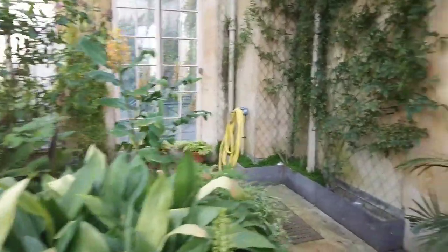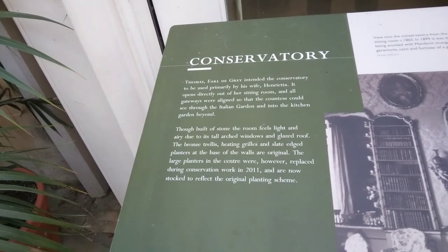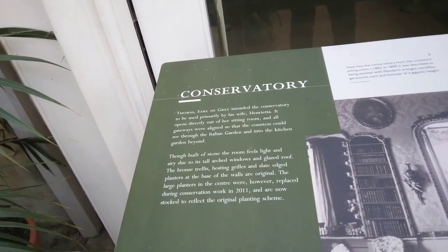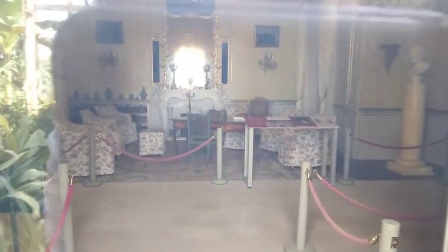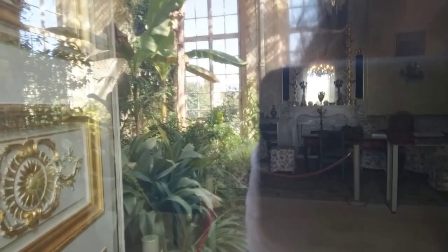Conservatory, that's the word I'm looking for. A conservatory. Here we are, conservatory. If we get up close here, you might be able to see a little bit of the inside. This is the sitting room of Mrs. de Grey. It was the de Grey family.